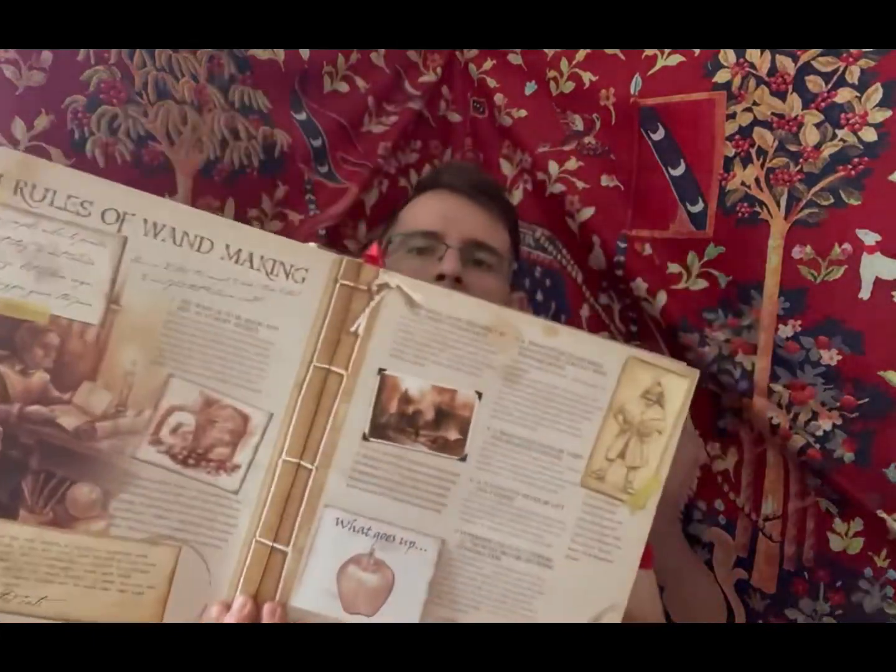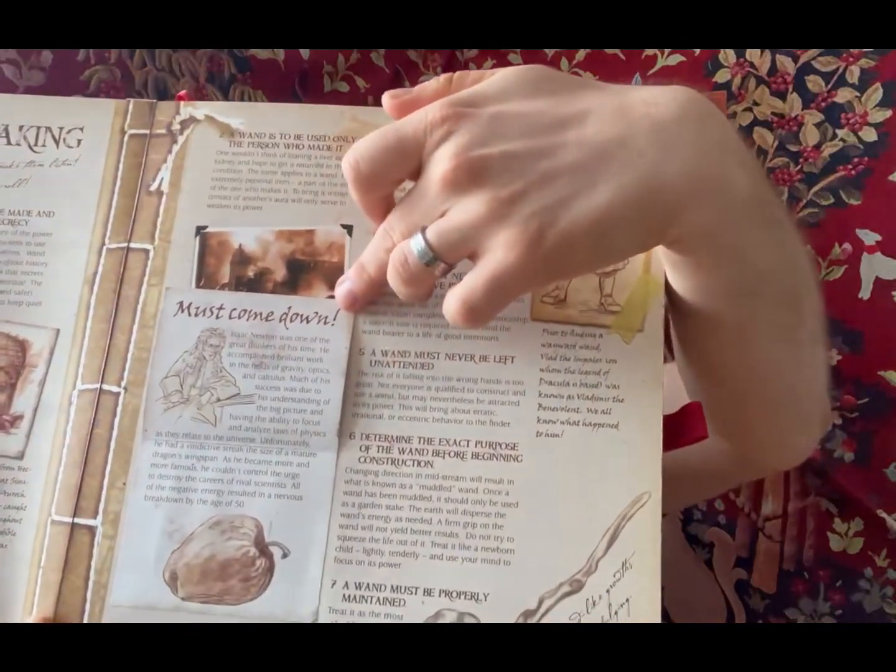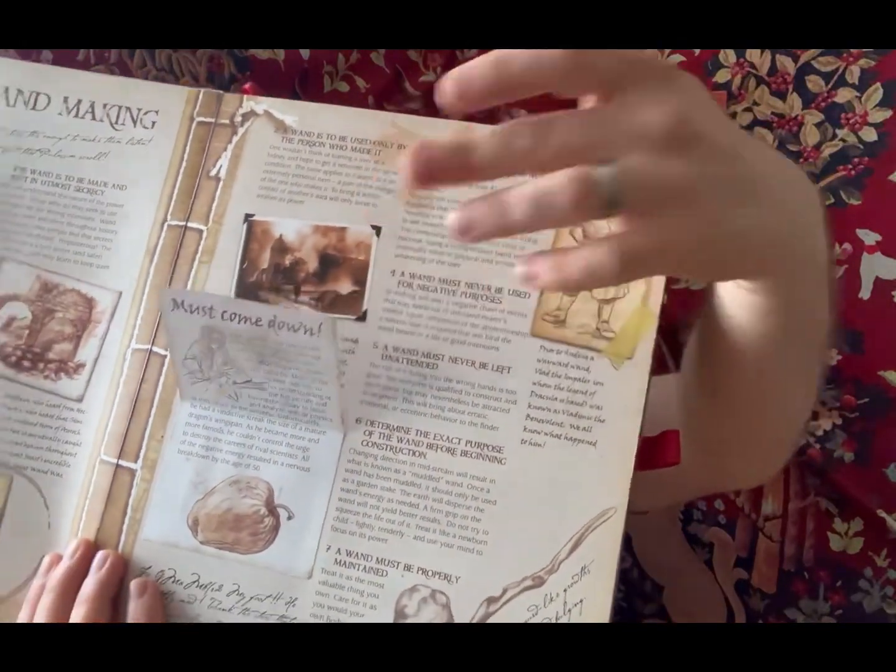Here on this page, we just have one little pop-up, I would say. It says what goes up, and then we open it, and it says must come down. So you can pause if you want to read. I hope I'm not moving too fast through it.